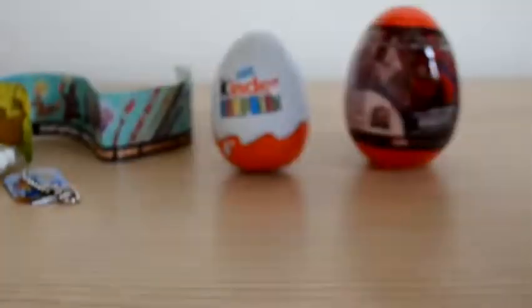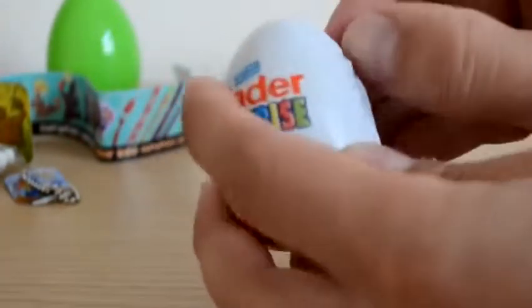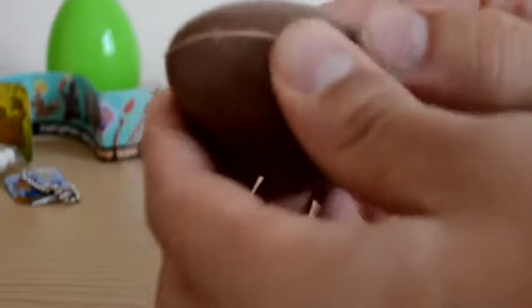It's really cool. Let's take a little look at a Kinder surprise egg. Now, yeah, I haven't done one of these for a while, so I haven't actually eaten any Kinder surprise chocolate for a while neither, which would be nice to have a bit. And let's see what we get. Put the chocolate over there for later.